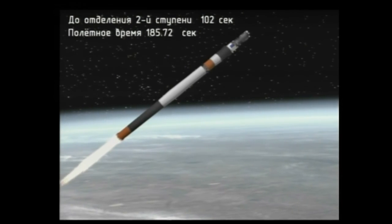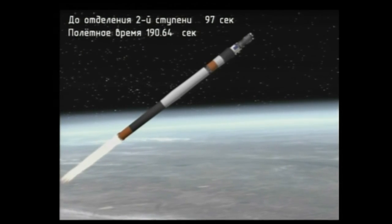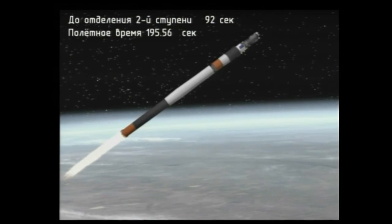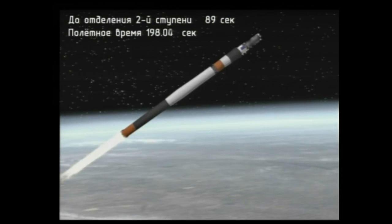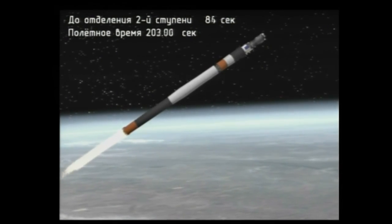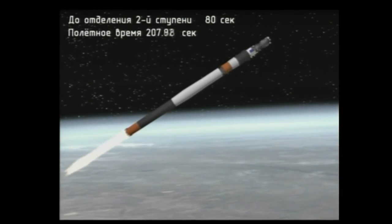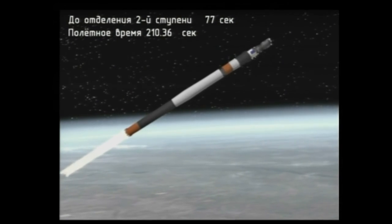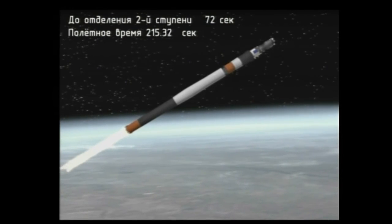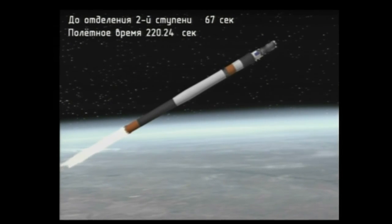The exact time of launch. All the vehicle structures and all the structural parameters are reported to be normal. 3 minutes 15 seconds into the flight. 195 seconds into the flight, the second stage thruster is operating nominal. Repeating exact launch time 08583. The second stage engine is firing normally. 210 seconds into the flight, all booster parameters and onboard systems are nominal.